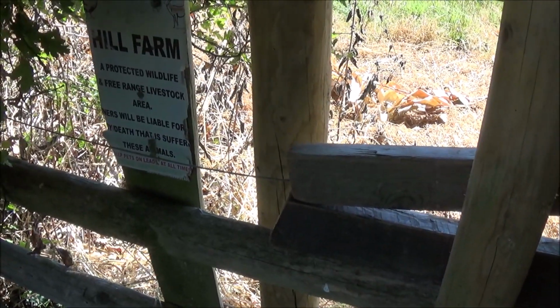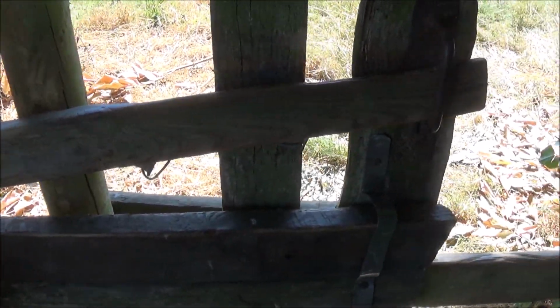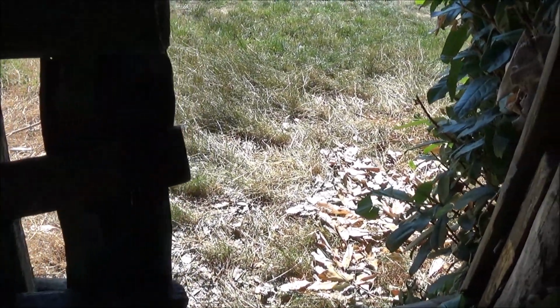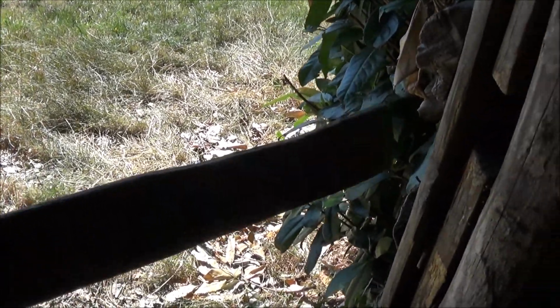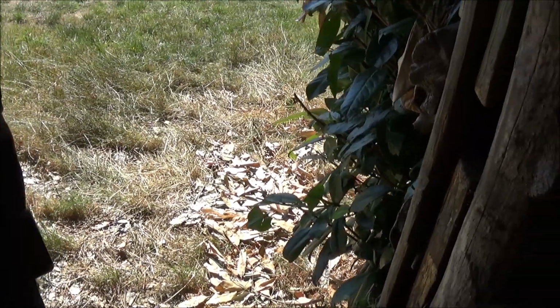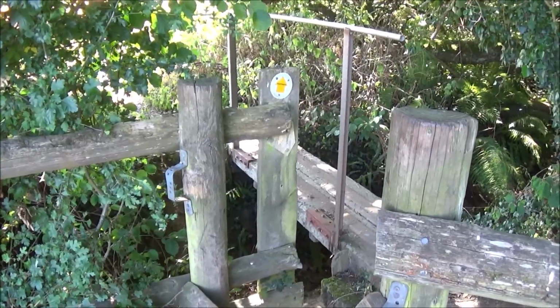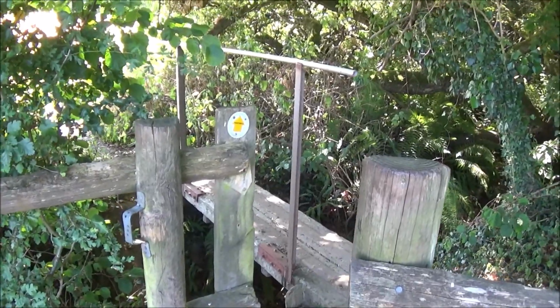So, protected wildlife area, and here's a novel style that you don't see very often. It's like a fence, but you slide it around, or as Trev says, it's a style cross of a Chinese puzzle. Either way, it gives you a nice low step over this fiendish footbridge and style.